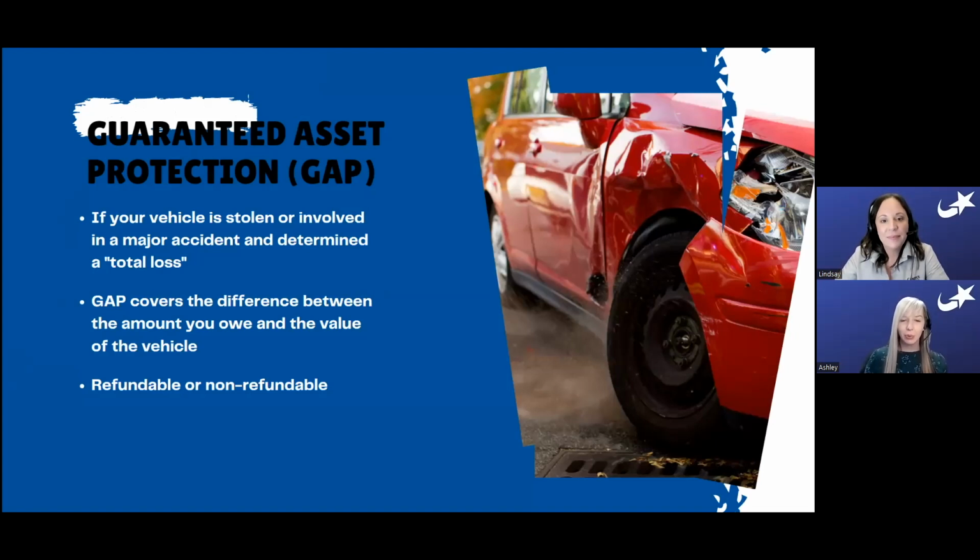And the last add on product is called Guaranteed Asset Protection, which is commonly referred to as gap insurance. This is a really great tool and add on product to have in the event that your vehicle was totaled and deemed a loss by your insurance company. After your insurance company files the claim and covers part of the loan that they're going to pay, if you're left with any remaining balance or a gap in the payoff, that's where this insurance comes into play. It's going to pay off that loan so that you're not left making month to month payments for a vehicle you can't even drive anymore.